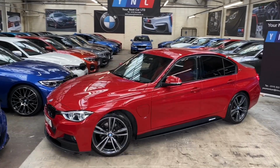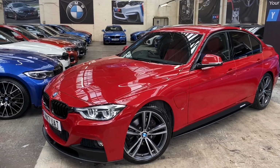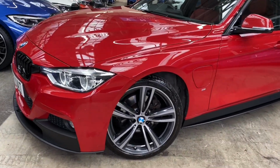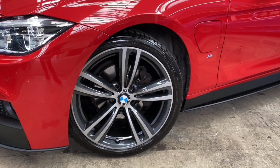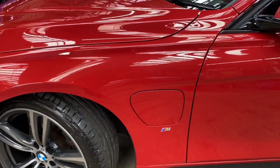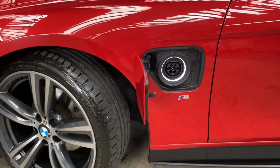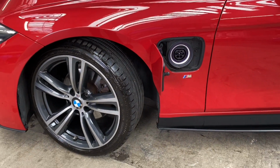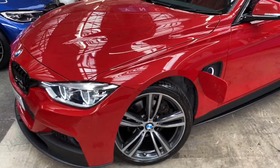So you'll see the vehicle itself is presented in the Melbourne red, alongside we've fitted the full YNC M Performance body styling kit, which you'll see as we make our way around. The vehicle comes with the 19-inch 442M alloy wheels, which are presented in the original Bi-Orbit grey. You will of course already have seen the secondary, what looks like a fuel filler cap. However, this is where you will plug in the vehicle for the charging element of the car, which will come with the provided BMW charging cable, which we will of course show you again very shortly.